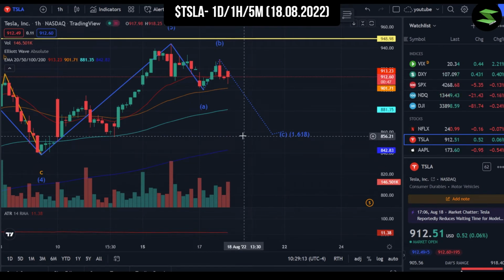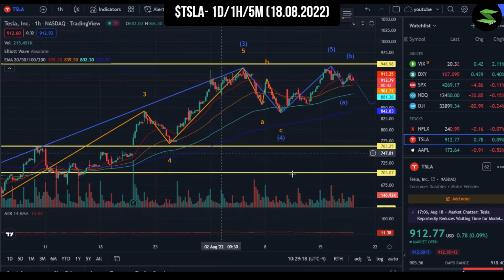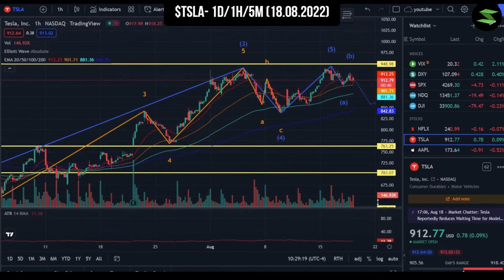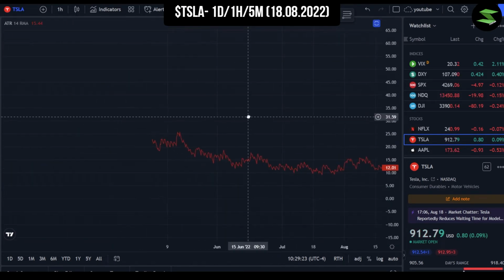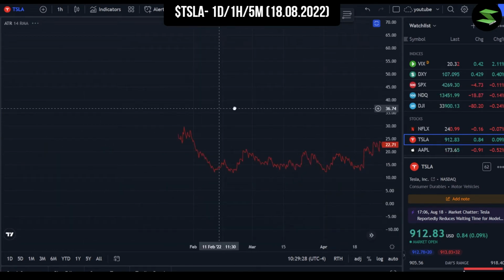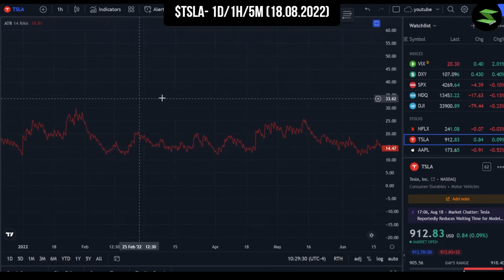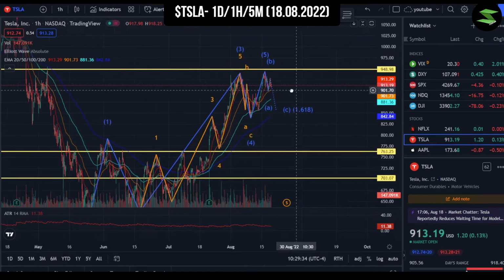Now, if we were to talk about the volumes, as you guys can see, some spikes, some volatility, but the average true range is currently at a low. Let me just expand this for you guys. As you guys can see, we have come down a lot in terms of volatility from about the levels of 20 and 30. We are down to 11, which is really low compared to other Tesla stock ATRs.